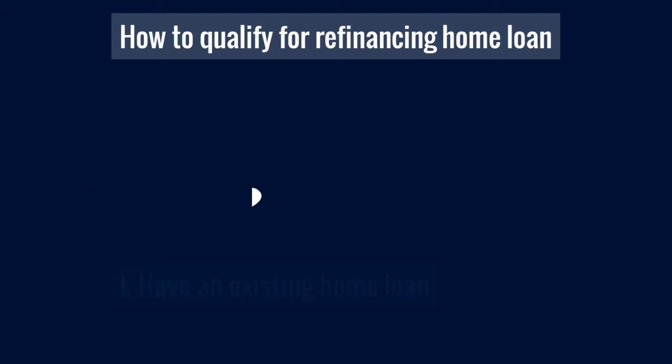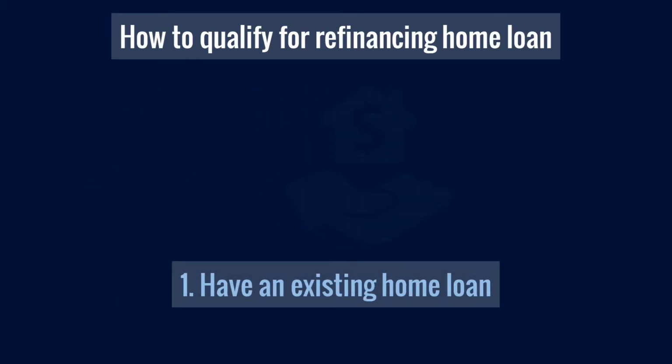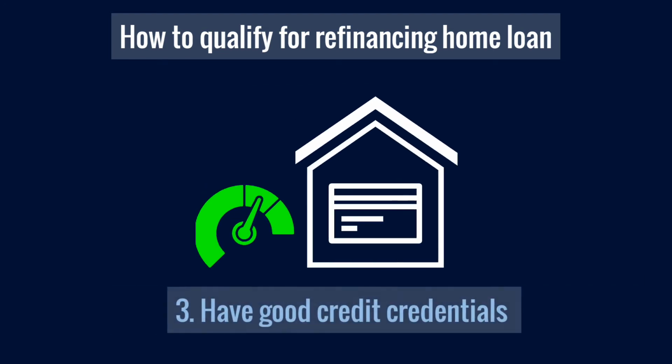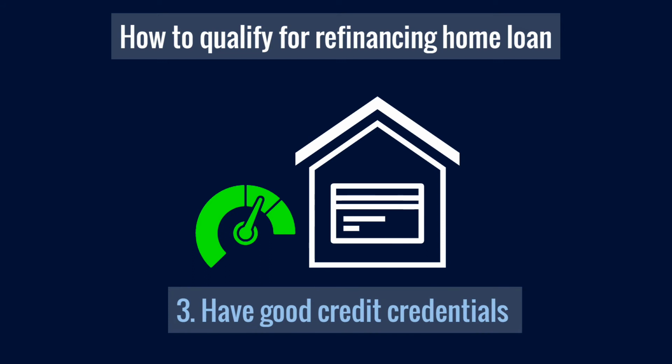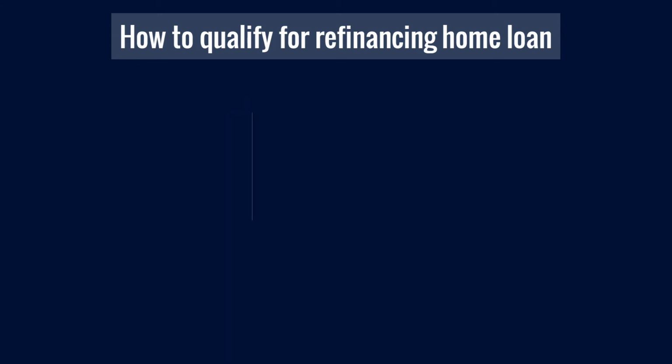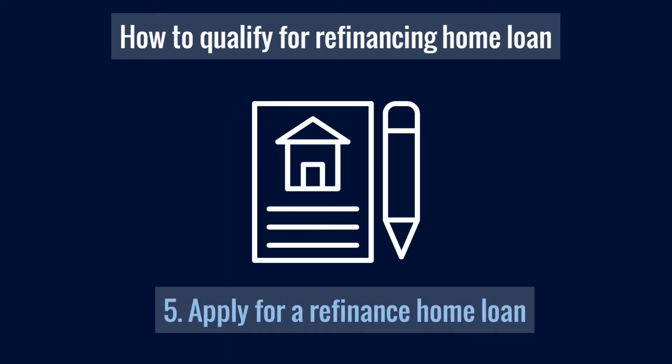So, how do you qualify for a refinance? One, have an existing home loan. Two, your current property must be valued higher than the amount it was valued at when you took out your initial home loan. Three, have good credit credentials. Four, do your homework to cater for your future affordability. Five, you then go and apply for a refinance home loan. And six, you sit back and enjoy your success.